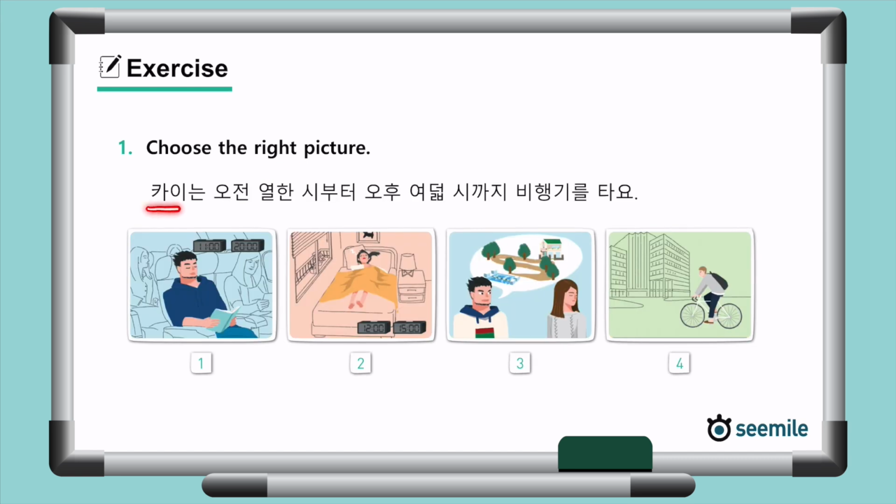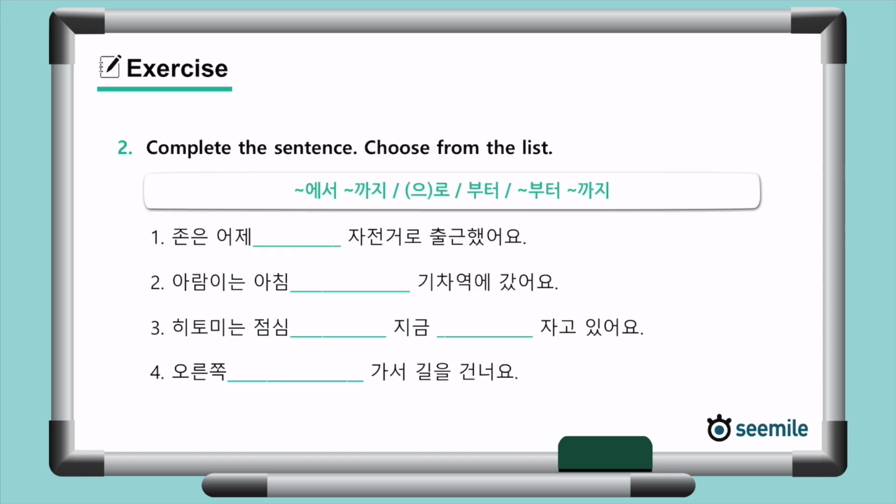Next, 카이는 오전 11시부터 오후 8시까지 비행기를 타요. From 11 a.m. to 8 p.m., 카이는 비행기를 타요. So number 1 would be the answer. Now, question number 2. Complete the sentence. Choose from the list. Number 1.